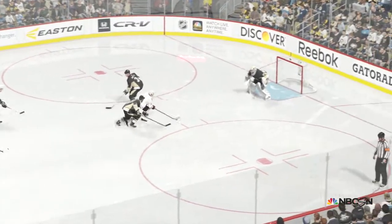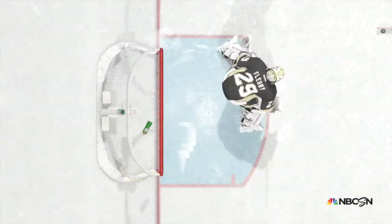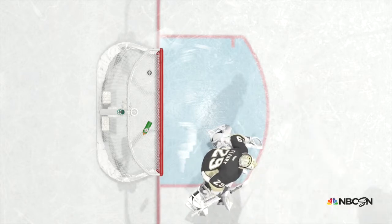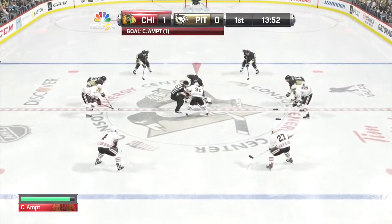Oh, he had his choice and he decided to go to the backhand. Edzo, lots of times we shake our head as the goaltender gives one up. Not here. He did everything he could. The Blackhawks get the first one. Didn't take long. It was their physical play, Doc, that got them this lead.